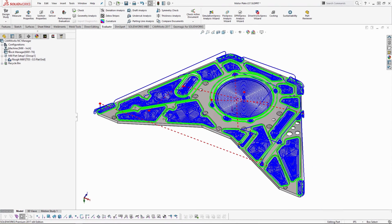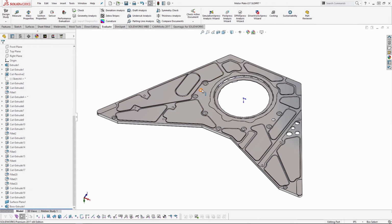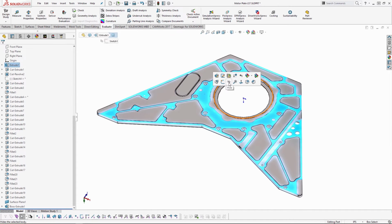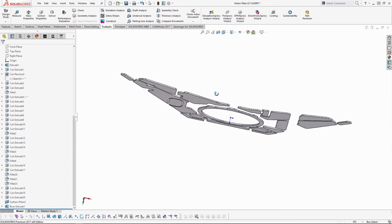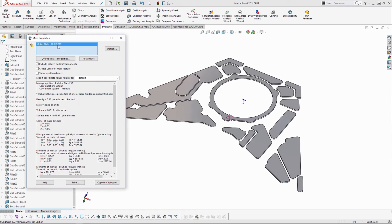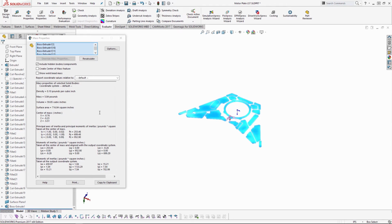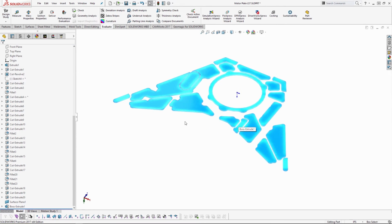Now, the way I did that was within SOLIDWORKS, I just created a quick feature that was all of the negative space. And then I used evaluate mass properties. And if you select all the bodies, you can get the mass properties, and the volume here is just about 60 cubic inches. So kind of a neat little trick if you're curious of how much volume you're actually cutting.